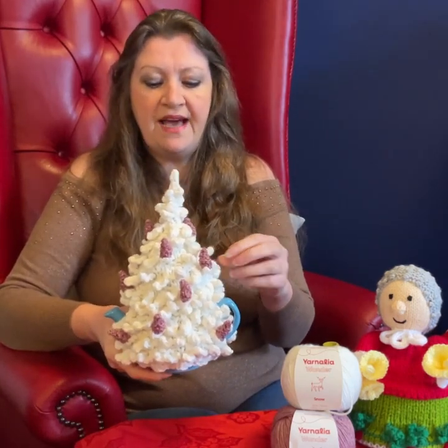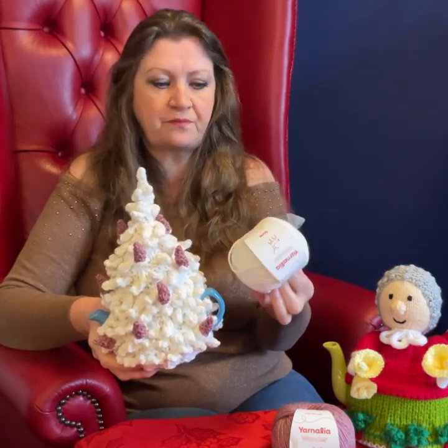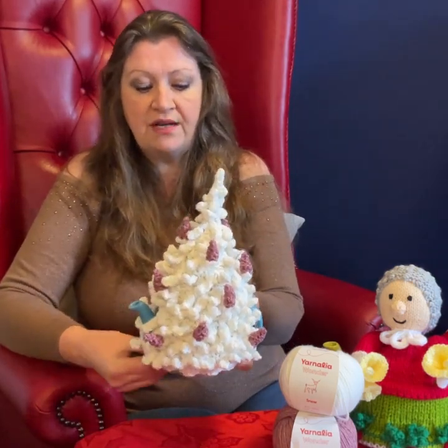And yeah, so it makes a lovely little tea cosy, and it's knitted in Yarnalia Wonder DK, and you'll find it for sale on Amazon. They have it. And yeah, they've got loads, so other colours as well. So have a look, check them out. But it's lovely yarn, you'll like it, and it's really nice.